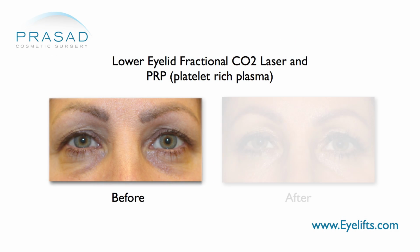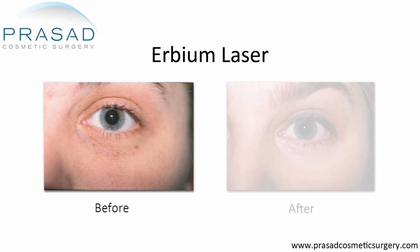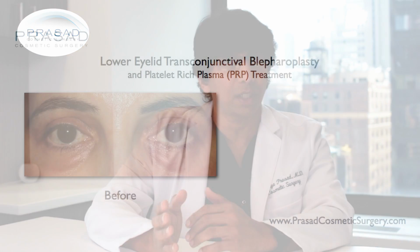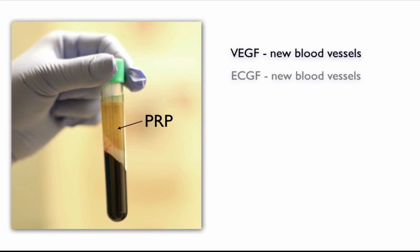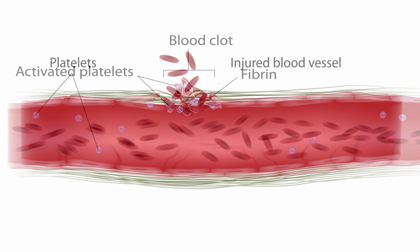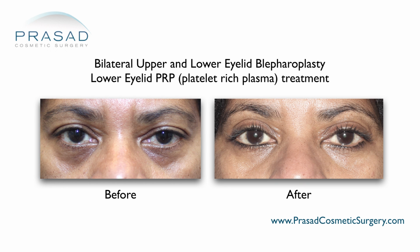I perform procedures such as fractional CO2 laser, fractional erbium laser, and long-pulsed non-ablative erbium laser to treat crepey eyelid skin. I like to enhance and optimize these treatments when indicated with PRP or PRF. PRP or PRF is a concentration of the factors produced in response to injury from your blood to stimulate collagen production and new blood vessels. The results can be fairly significant with only one session.